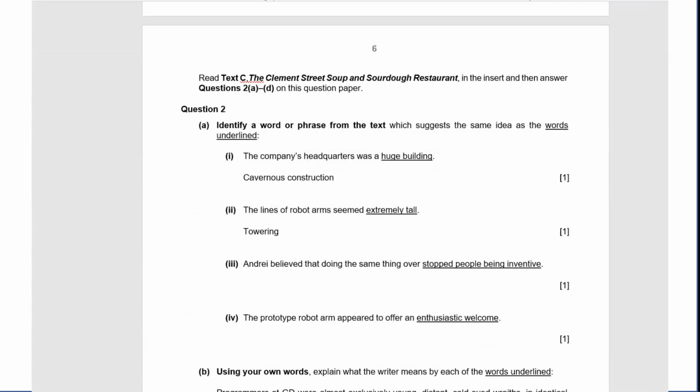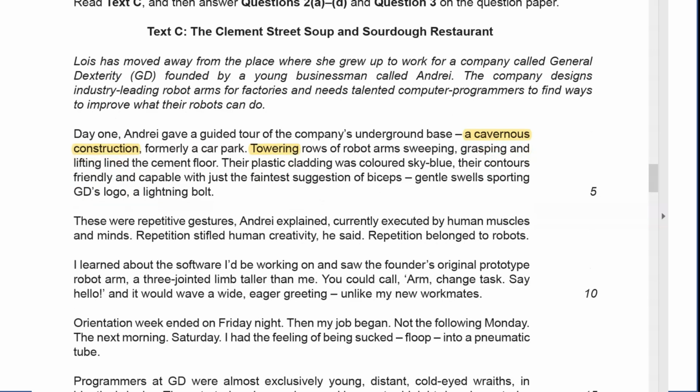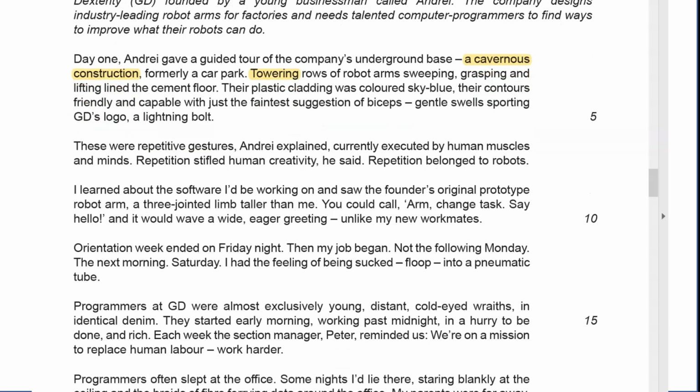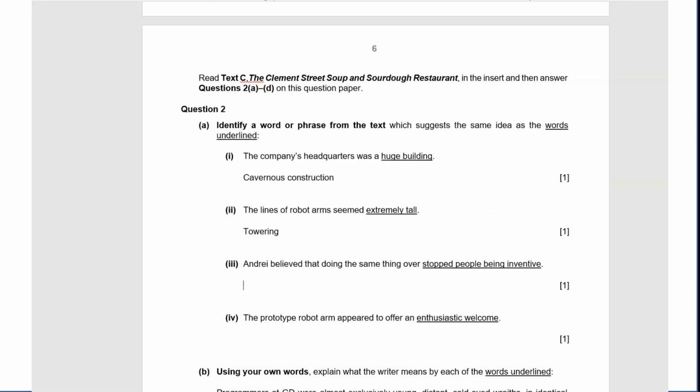And the next one is Andrea believed that doing the same thing over stopped people being inventive. Now I think I remember this one. Something about human creativity being stifled. But I cannot remember. Let's have a look. Where is it? There we go. Repetition stifled human creativity. There is our next answer. Let's quickly type that answer. So stifled human creativity. Of course, stifled very much meaning stopped, and creativity very much suggesting the same idea as being inventive.